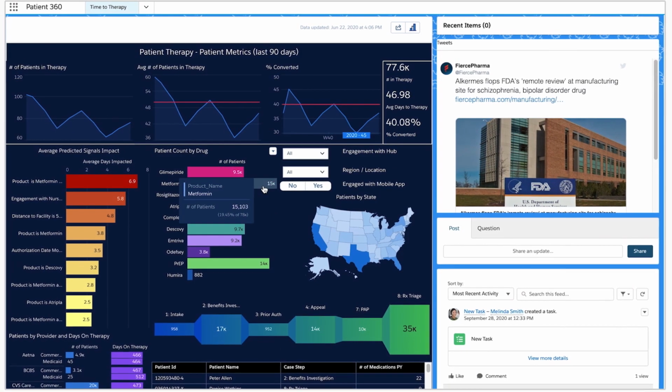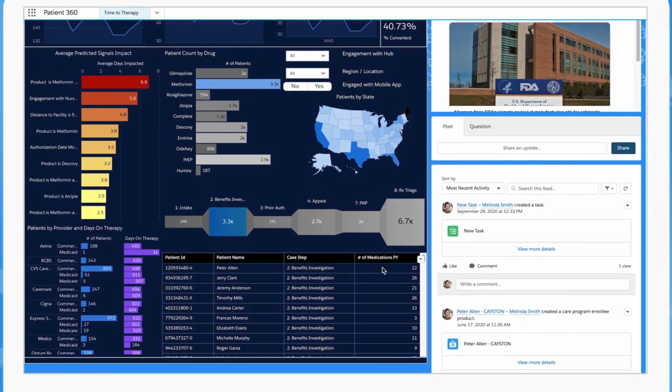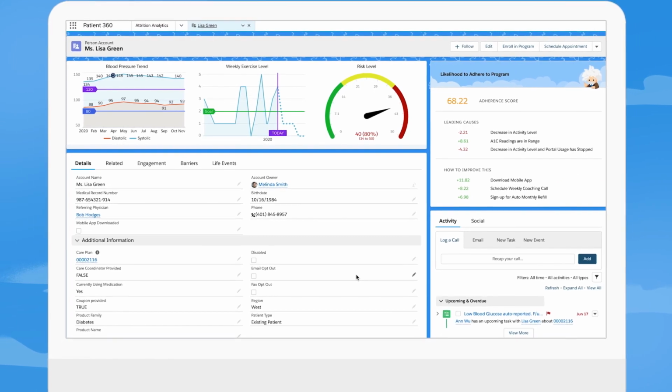Overall, Tableau CRM offers native to Salesforce analytics that provide intelligent insights throughout the CRM to enable pharmaceutical companies to improve time to therapy and boost patient adherence.